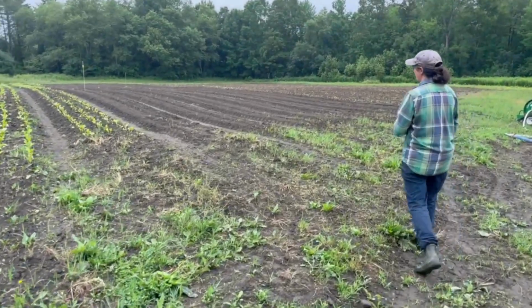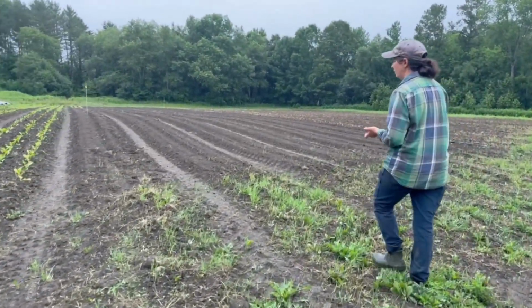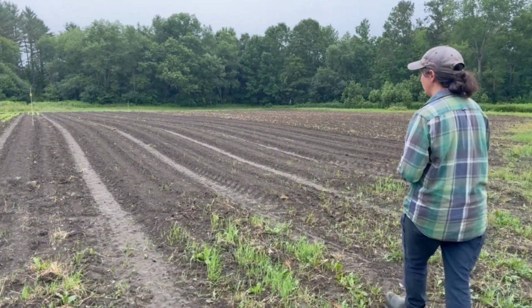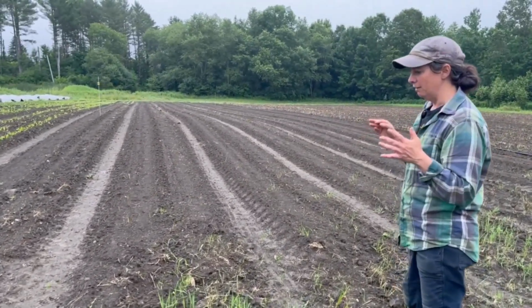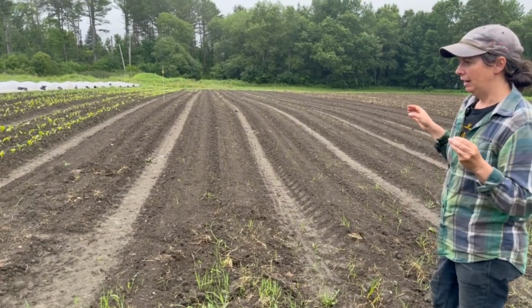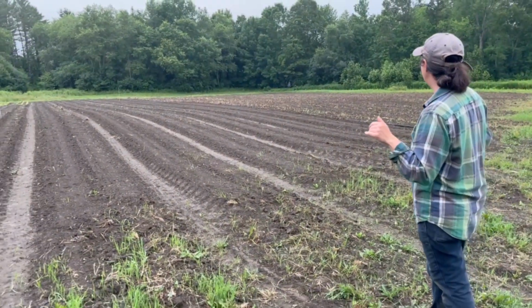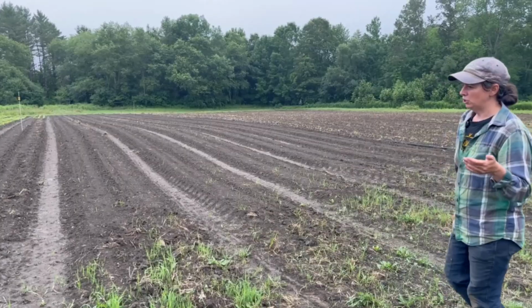What Will and I were just talking about here is our first block of fall carrots. We have 2 beds of earlier carrots. The first bed of carrots will probably be ready in 2 or 3 weeks for the CSA. So we plant successions throughout the year of a bed or 2 in the spring and summer. And then in the fall, we plant big blocks. So this is 6.5 beds. And then we're going to do another huge block of carrots down there for storage.